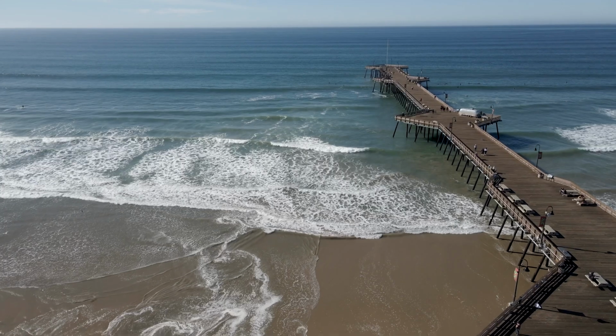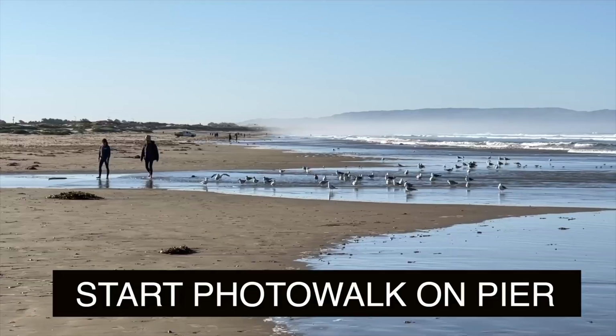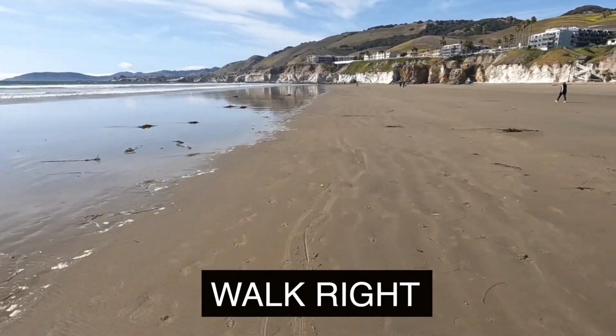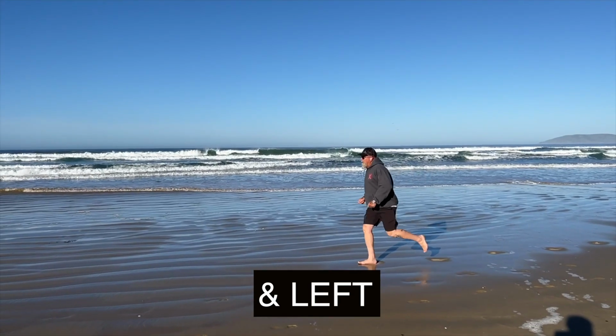This way. Logistically, your photo walk will start at the pier and then have you walking at the beach left and right. You'll see why in a minute.